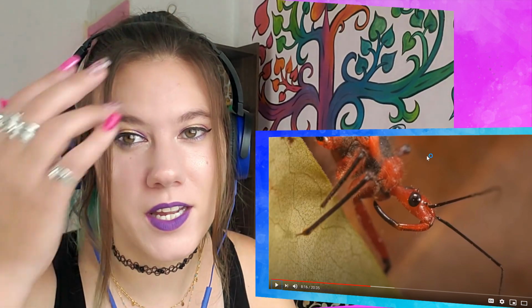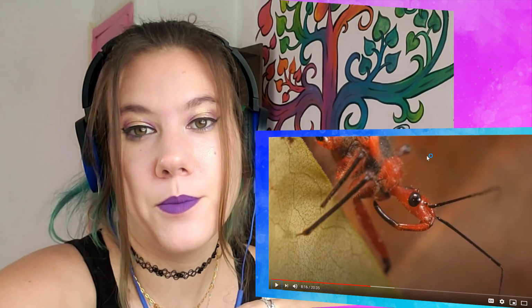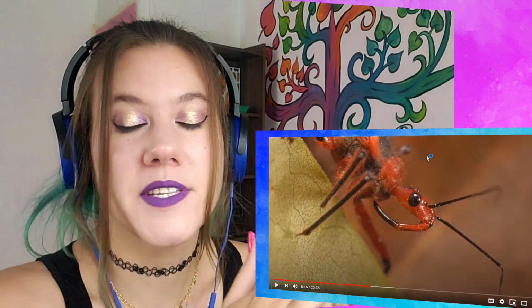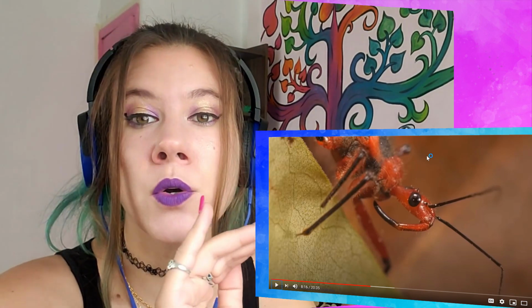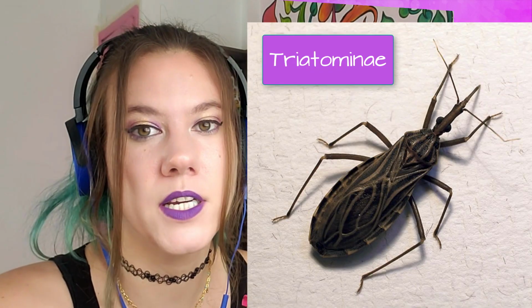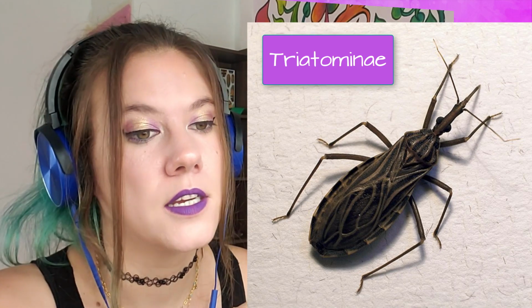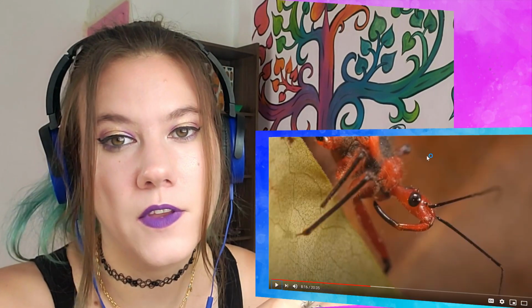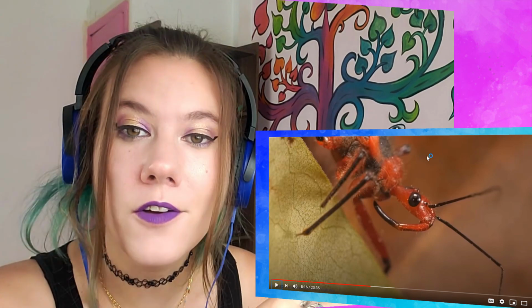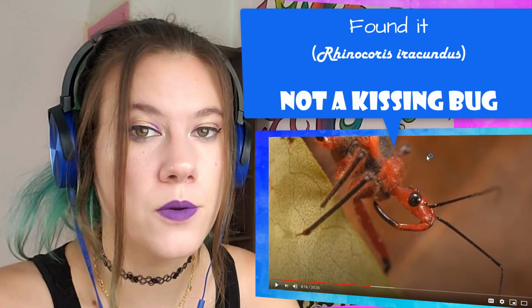Okay, the kissing bug is a whole other story. The kissing bug is a type of reduvid, which means that it is a type of assassin bug, but it is in its own subfamily, so it's its own small little group within the assassin bugs, and they can transmit Chagas. Not everywhere, not all of them, but they can, and they're oftentimes misidentified. I'm not sure actually if this one is a triatomid.